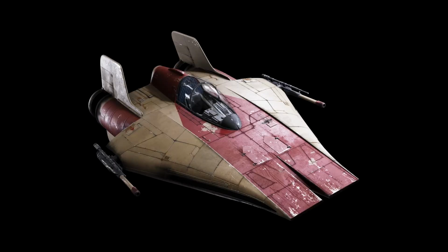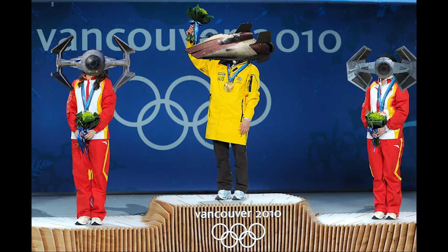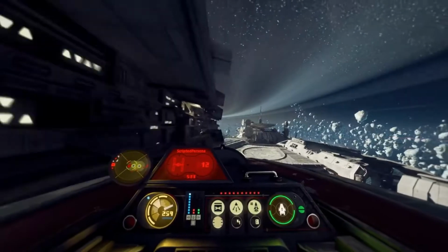Number 2. The RZ-1 A-Wing is basically a cockpit strapped to two massively powerful engines. The Event Horizon model engines found on the A-Wing were not only capable of hyperdrive, but were able to outpace the TIE Interceptor in terms of pure speed. The ship was so fast that it was often too much for the reflexes of anyone but a Jedi pilot.